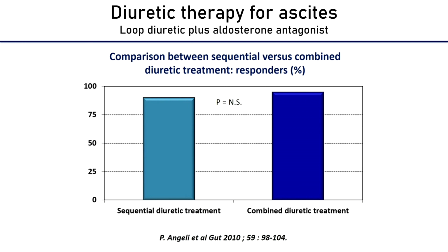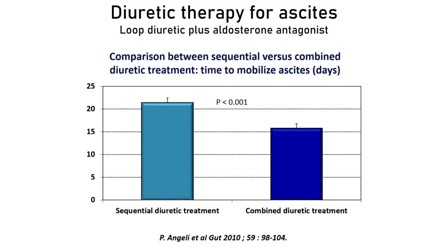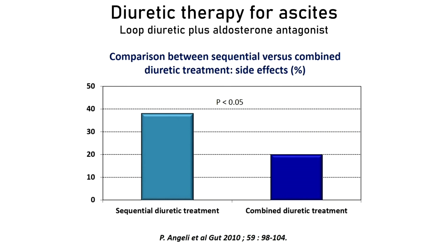We know that, for example, if you start either a loop diuretic or an aldosterone antagonist together or sequentially, it doesn't really make a difference to overall response, but you certainly do mobilize ascites better if you do it conjointly, and in fact, the side effect rate is better if you do the diuretic therapy conjointly as well.